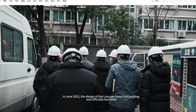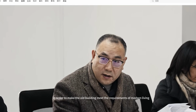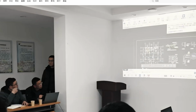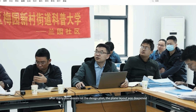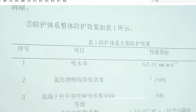In June 2022, the design of the Lanyuan historical building was officially launched, in order to make the old building meet the requirements of modern living, adhering to the principle of repairing the old to use the new. After many discussions on the design plan, the plan layout was deepened. Expert consultation meetings were held, striving to be meticulous in details and give the building new vitality.